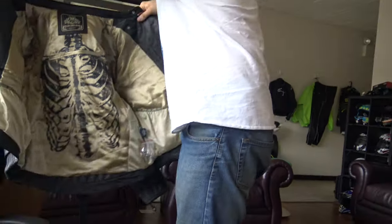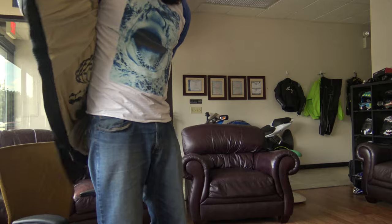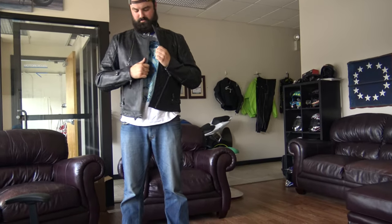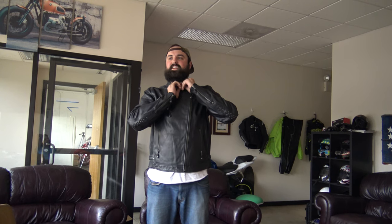Show me that inside again. I kind of wish they would have a heart rib cage proper. I think that would really add to it. Step back. Damn. That is a jacket, my friend. This is going to keep me going to the gym because I got to fit into this jacket. Yes. Oh my gosh, this jacket is amazing.